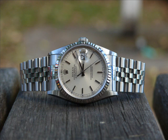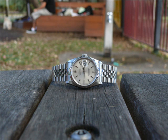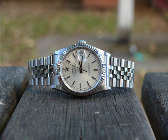I've enjoyed DateJusts for a number of years, and they're a wonderful, stylish watch. Being waterproof, you can go for a swim with the watch on, as long as, of course, you've had your seals checked and it's all okay. They represent good buying. I think, in many regards there, you can do a lot worse than buying a DateJust.